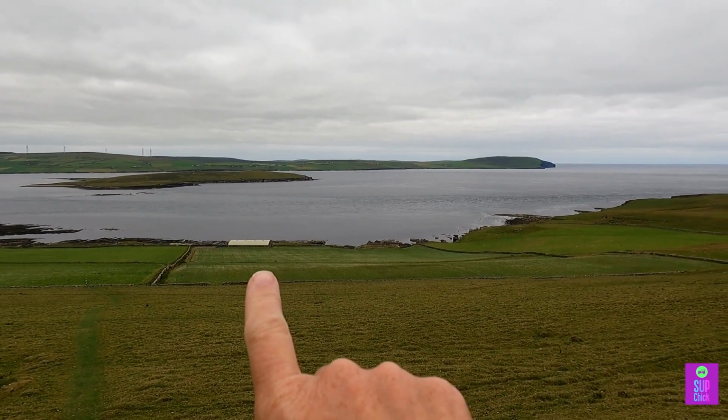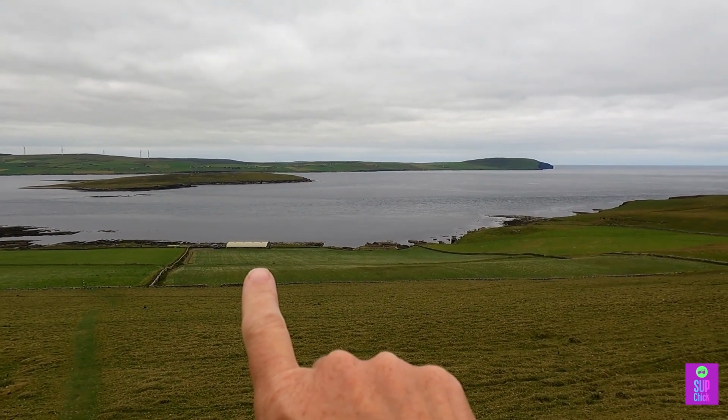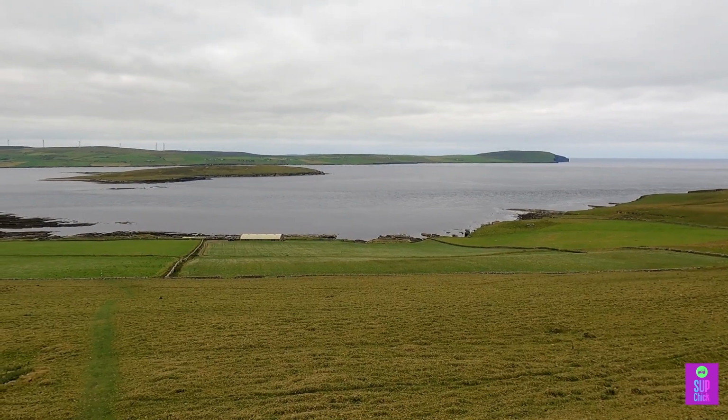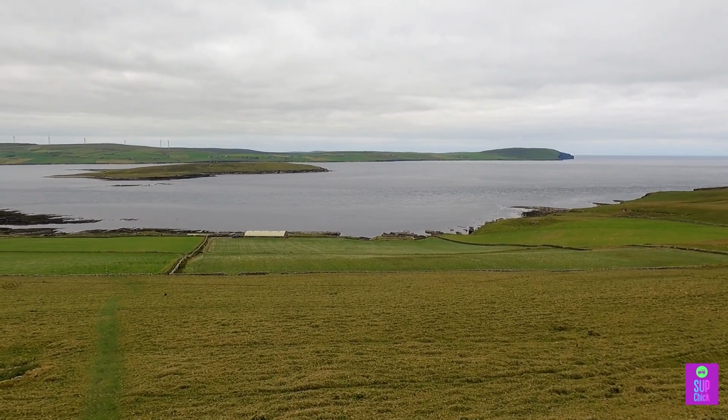So this is the cairn here. It's in a purpose-built hangar, and the broch is just over here. That dates back to 2,000 to 2,500 years ago.